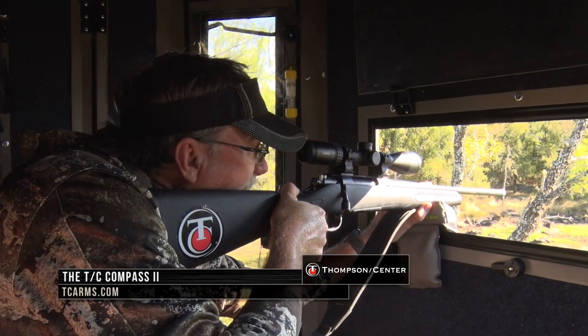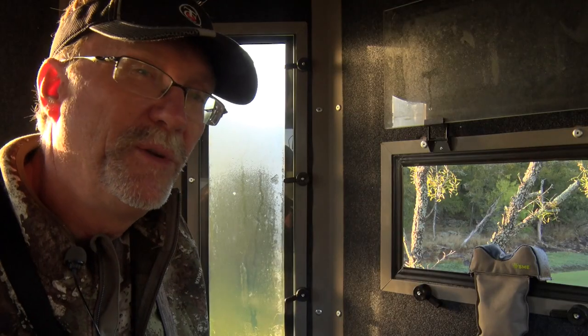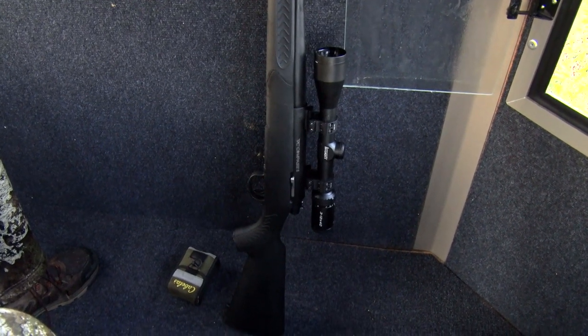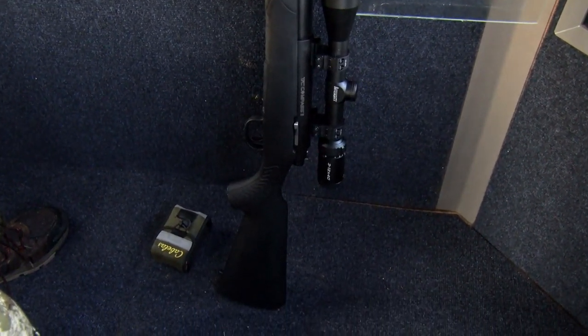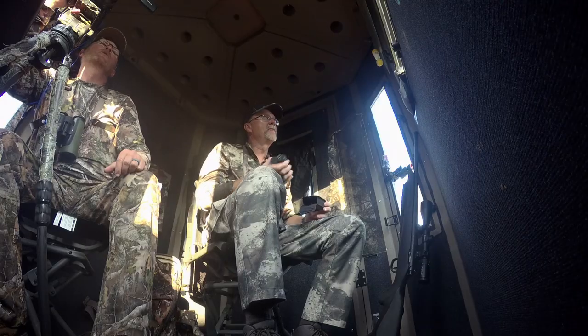Quiet, set the gun on, gives me a good rest for longer distance shots. When I do get in a box blind, some of the other things I do is I set it up where my gun is leaning up against something. I might have a rangefinder out to where I can quickly pop off some distances before then.